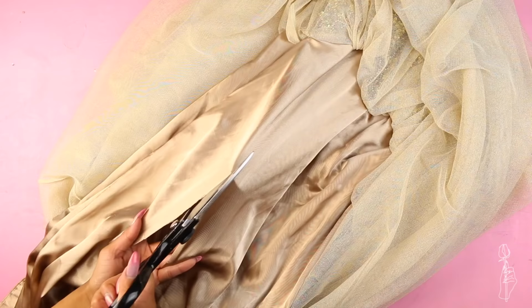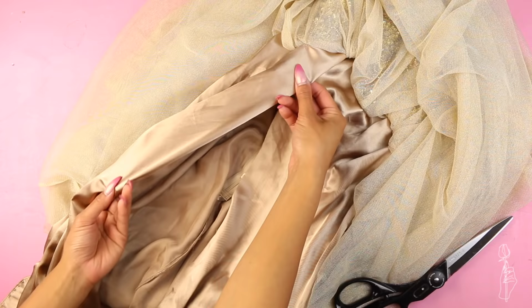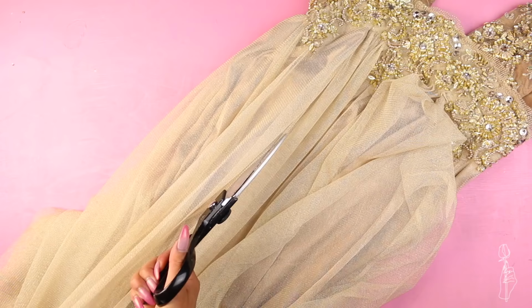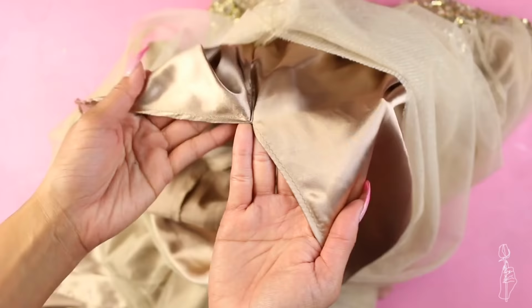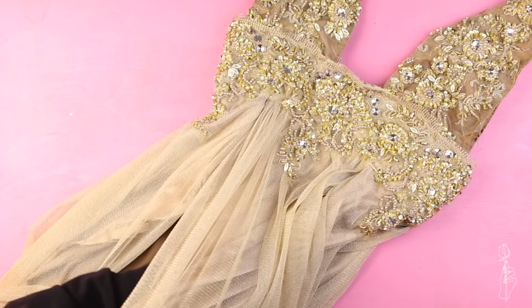To sexify my dress a little more, I added a slit for my right leg. I just cut up the skirt and folded the edge over to top stitch it. I kept the tulle the same way as well, except you don't really need to hem tulle. And after that, I was finished. I ended up not using the extra trimming that I bought because the fabric ended up being more than enough.